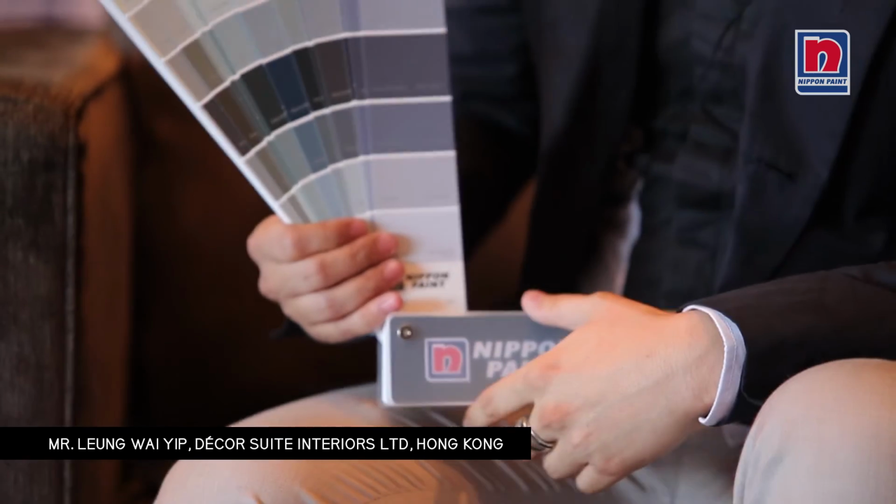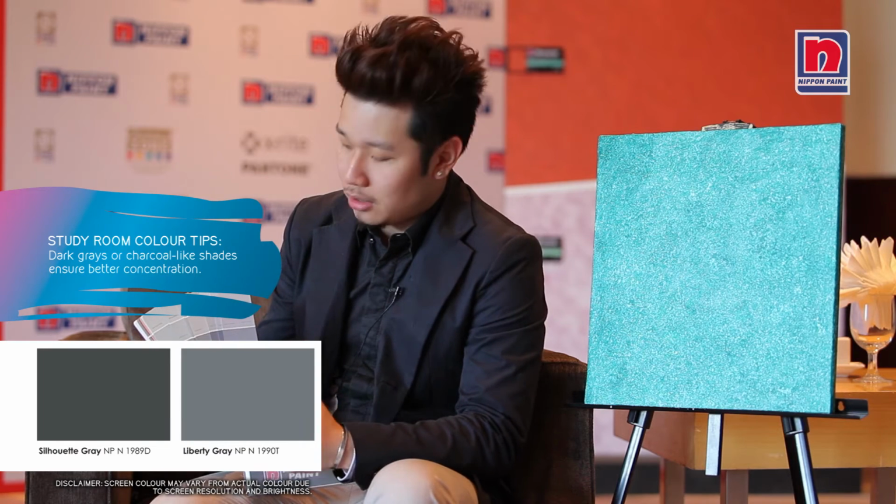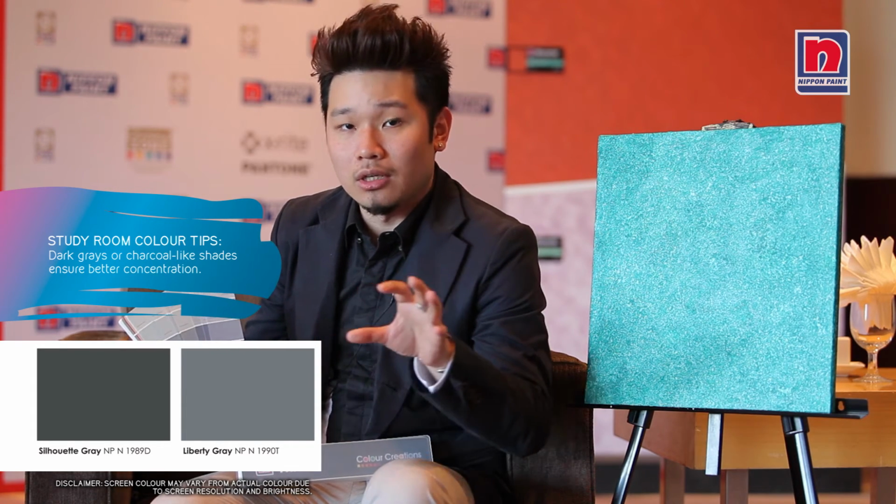Talking about the study room, actually I would like to use some kind of gray or charcoal color to fill the room, because, for example, when they need to do work and concentrate on their work, if they choose this gray color, they will not have anything disturbing their brainstorm or ideas.